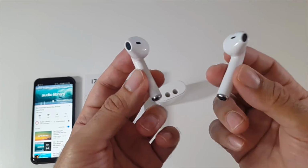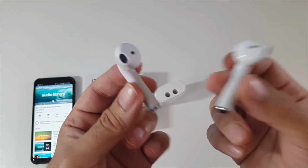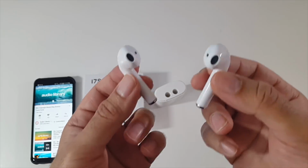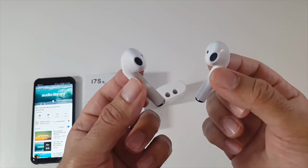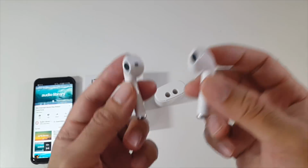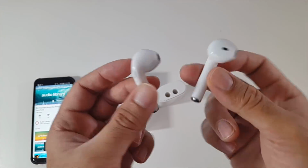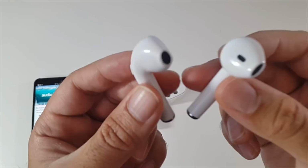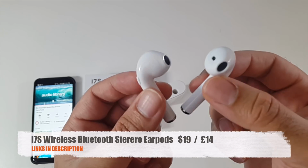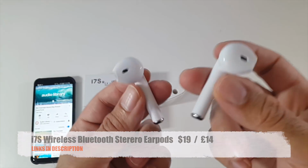So these look pretty much the same as the Apple AirPods. They come in the charging box. They are real Bluetooth stereo earphones, very easy to connect. Just switch them both on, pair with your smartphone, and you'll be connected to both of these at the same time. They are very comfortable to wear. The sound quality is pretty decent. Nowhere as good as the real Apple AirPods, but nevertheless, for under $20, these are not bad at all. So that was the i7s Wireless Bluetooth Stereo Earphones, designed just like the Apple AirPods. Awesome product. Let's move on to the next one.